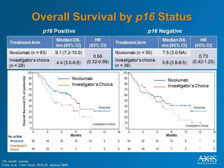Segregating overall survival from the CheckMate 141 study by HPV status using p16 as the surrogate biomarker, patients who were p16 positive had an early separation of the curves and appeared to fare better, with a hazard ratio of 0.56 versus the rest of the trial, for which the hazard ratio was 0.70. In patients who were p16 negative, they did about as well as those on the rest of the trial. So nivolumab is effective in HPV-negative patients, but appears to be more prominently active in the HPV-positive patients.